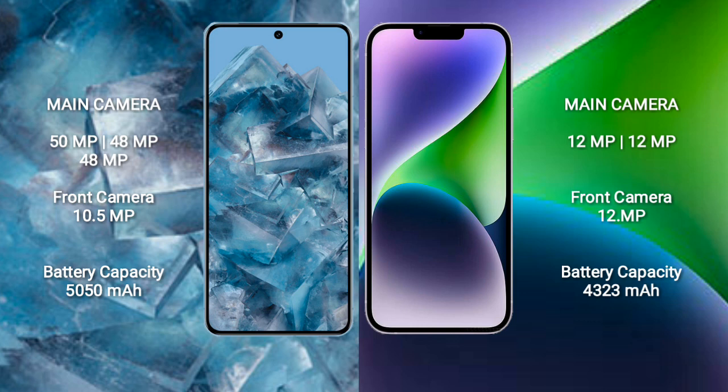iPhone 14 Plus has a dual camera setup, 12MP plus 12MP, and front camera 12MP. Google Pixel 8 Pro has a 5050mAh battery, 30W fast charging support. iPhone 14 Plus has a 4323mAh battery, 30W fast charging support.